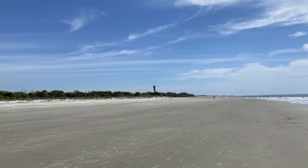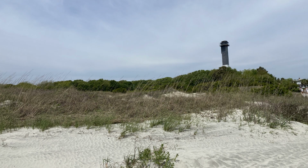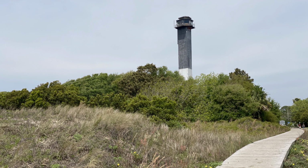So from there, we were able to walk back along the beach. It was really nice when we walked back to have parked by that lighthouse, because it was a very easy landmark to spot, and it was like, oh yeah, that's where we parked. Otherwise, the landscape kind of looks the same from the beach, right? So that was actually a really good spot to park. That worked out really well.